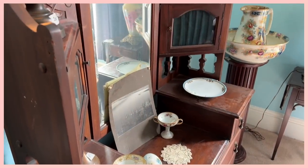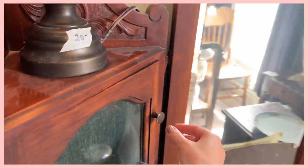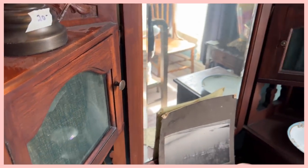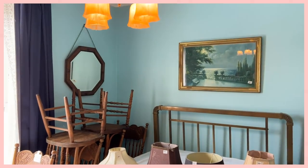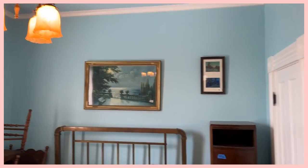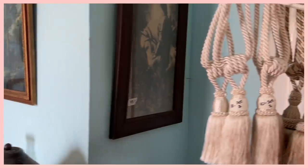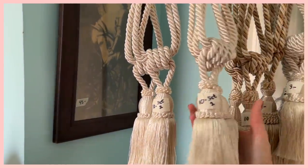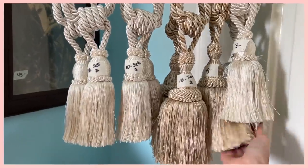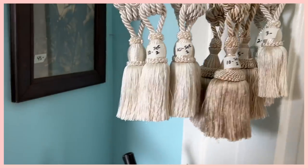Cupboards. Wow. That little kid's room. Oh, wow. Another neat light fixture. I bet the garages are going to be really cool. Crazy in there. Look at these tassels. I don't have any use for them, but $10 for two. That's a great price. Yeah, it is. Plus, they're fun to touch.